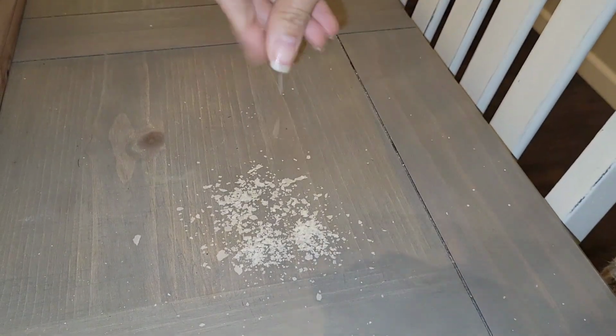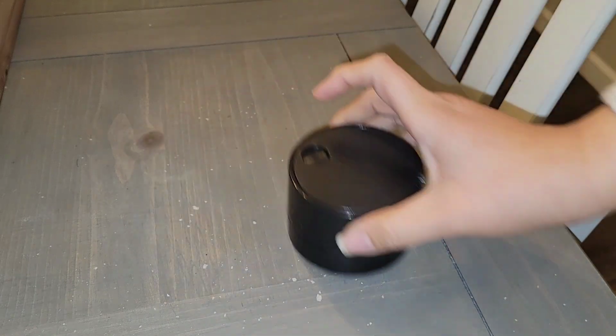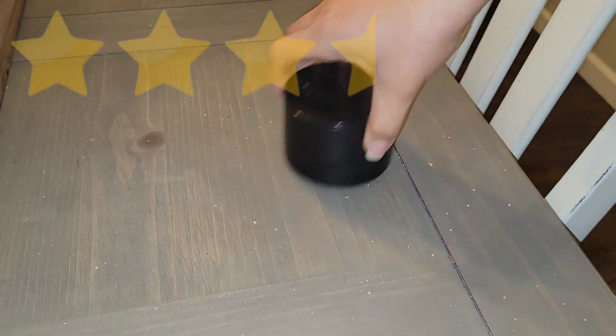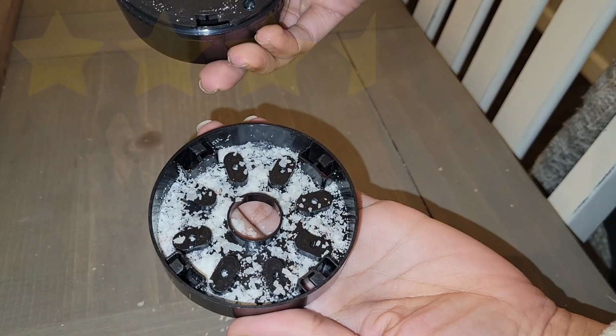So I wanted to try something bigger, so I took some mashed potato flakes, and it actually works a lot better when you have bigger flecks of something that you are cleaning up. I give this product 3.5 stars because I do love the design, but I wish it worked a little bit better.